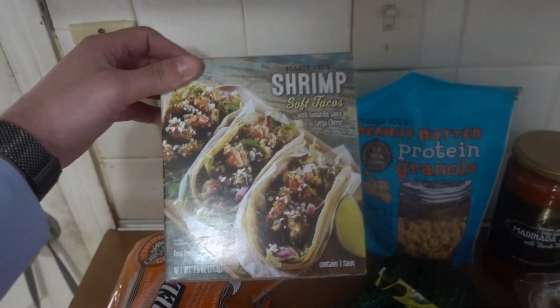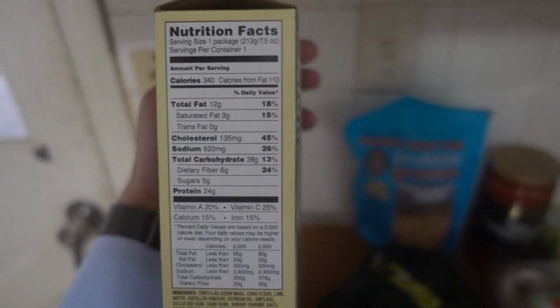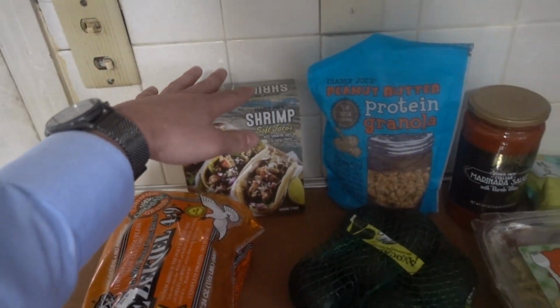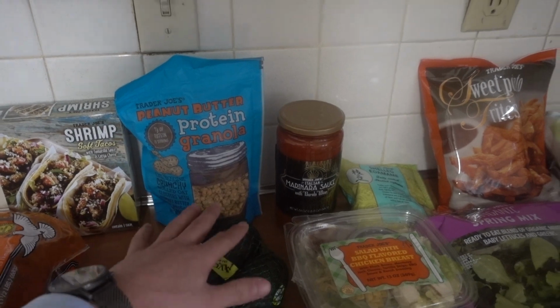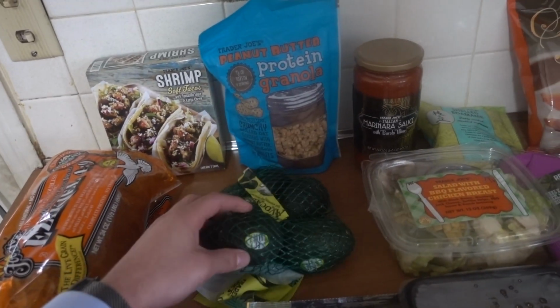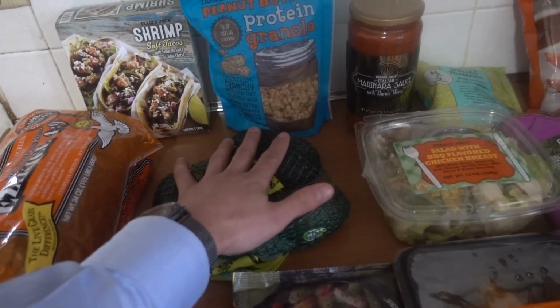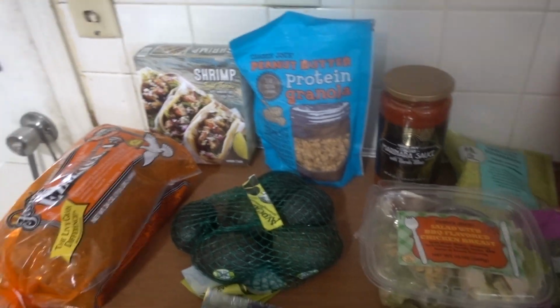I got these shrimp soft tacos. Macros on that: 12 grams of fat, 38 carbs, 24 protein, for all three of those. I got the peanut butter protein granola. Might throw that in like oatmeal or maybe some Greek yogurt. Got these mini avocados, which is nice because I've told you guys before, when I get the large avocados, I usually end up wasting them a lot.